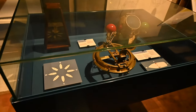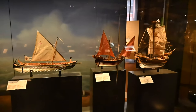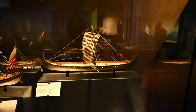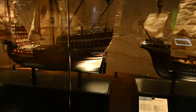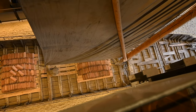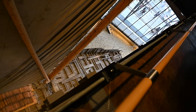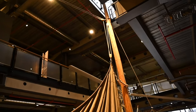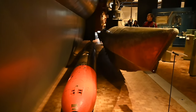Other exhibits focus on a wide variety of themes relating to deep sea ships. There are also a few really big ships inside the museum, for example, one 33 meter long Kahn from 1840, and another very big project from 1901, and a few other big ships.